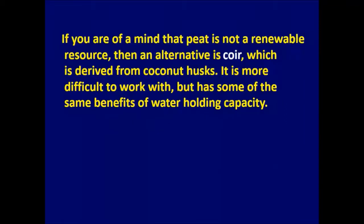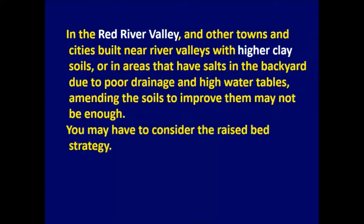An alternative to that, which gives similar properties, is a substance called coir, which is derived from coconut husks. It can be more difficult to work with than the peat, but it has some of the same benefits of water holding capacity.